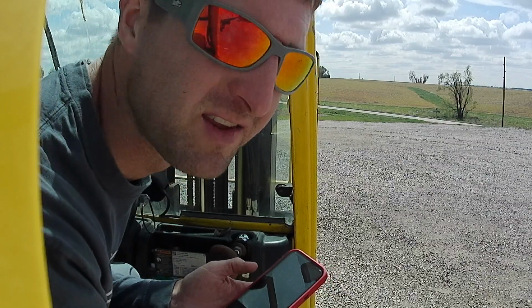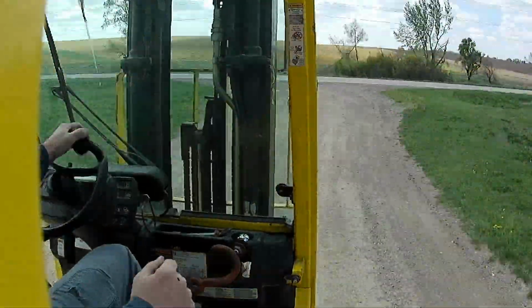Let's see how long it takes us to go, not quite a half mile. Okay, we're in the driveway. I'm not counting it until we get to the shed. 4:38. That's a little over a 9 minute mile. It's faster than I can run.